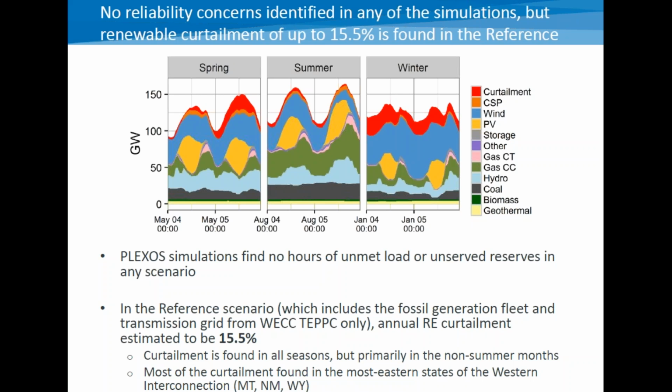The plot on this page shows the hourly dispatch for 2 days in each of 3 seasons for that reference scenario, which basically depicts how generating resources sum to total demand. The red on top represents extra renewable generation that can't be used to help serve load, or curtailment. The curtailment, you can see, is pretty high. It's over 15% annually, and it occurs in all seasons, but especially during the non-summer months when demand is typically lower, but resource availability, particularly for wind, remains high.